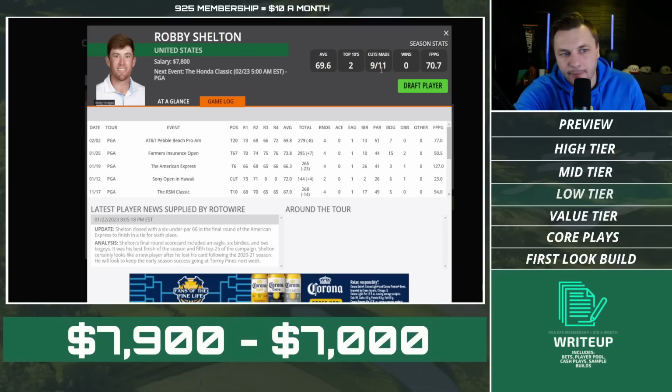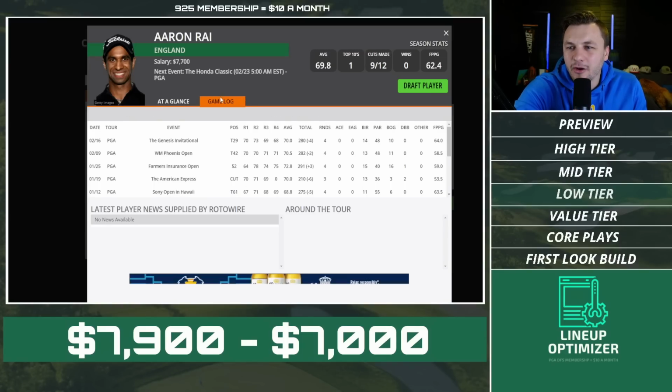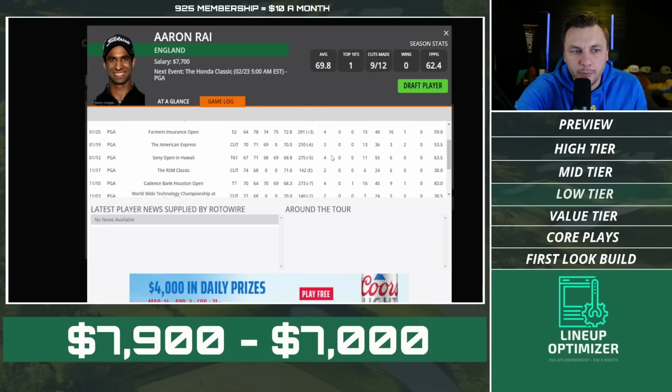Top 20 specialist, top 20 play in the 9-to-5 model, just a decent GPP play. Obviously, the lower we get, the more likely all of these players are going to be GPP only plays. Looking at someone like Aaron Rai, I think he's going to be a strong price point play as well in terms of playing someone that has the potential to make a cut.